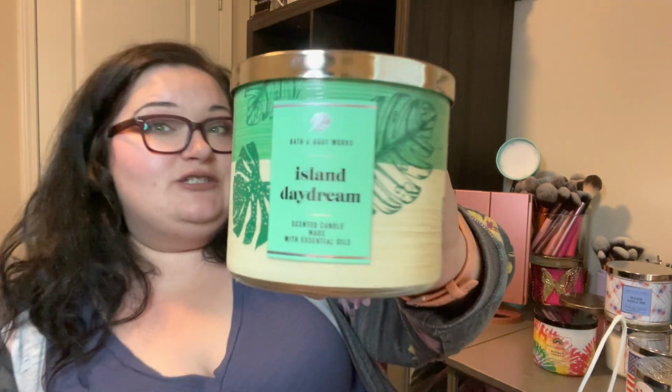It's juicy pineapple, tangy mango, sugarcane, and coconut water. And this just smells so good. It's just as strong on burn as it is on cold, which is so rare when a candle is both strong on cold and strong on throw on the burn. So this one is just a don't sleep on.